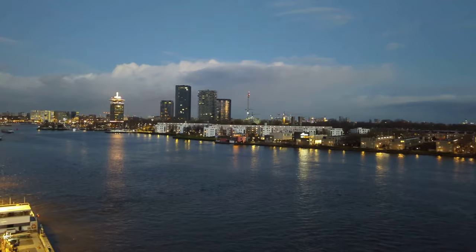It's about 9 a.m. and we are venturing into Amsterdam. We have had breakfast at the buffet, which was really quiet. And yeah, now we're making our way on this walk through Amsterdam. Let's go with the flow.